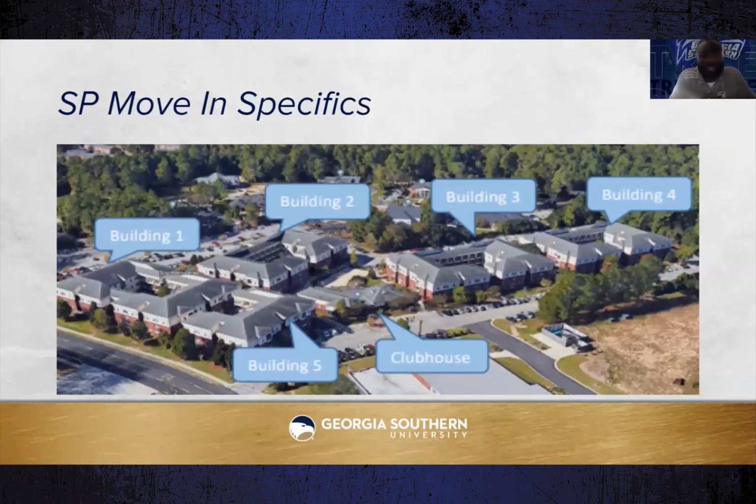Southern Pines moving specifics. Building 1 is on the left side, 2 in the middle, 3 and 4 far right, and 5 more on the left. The clubhouse is central. This is a picture layout of Southern Pines. You are coming in from the road, going towards building 5 and coming to the clubhouse, and that would be your loading zone for Southern Pines. On the day of moving, you'll be directed to unload and offload, and we should be good.